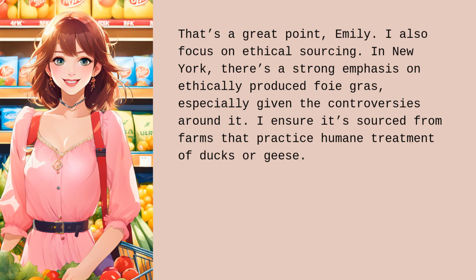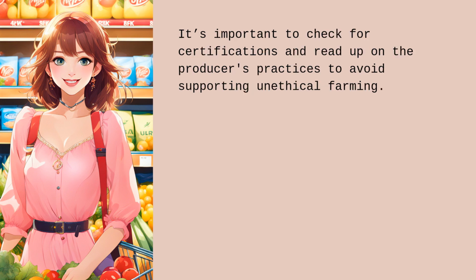That's a great point, Emily. I also focus on ethical sourcing. In New York, there's a strong emphasis on ethically produced foie gras, especially given the controversies around it. I ensure it's sourced from farms that practice humane treatment of ducks or geese. It's important to check for certifications and read up on the producer's practices to avoid supporting unethical farming.